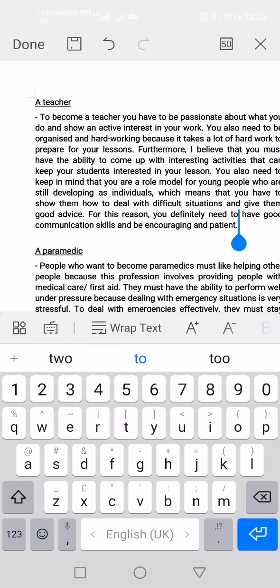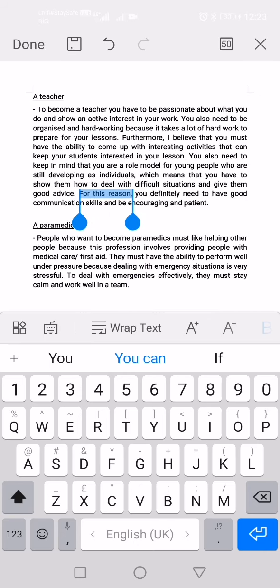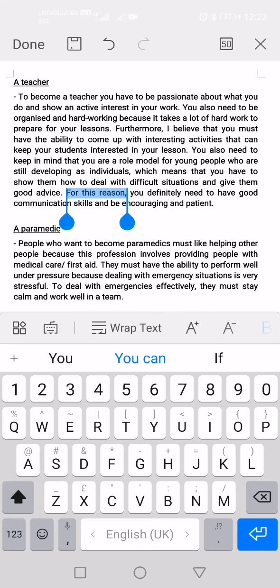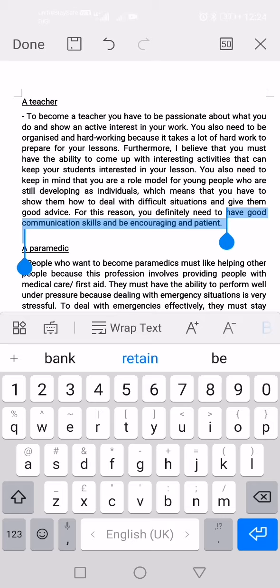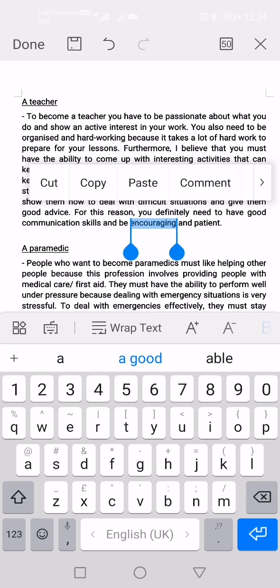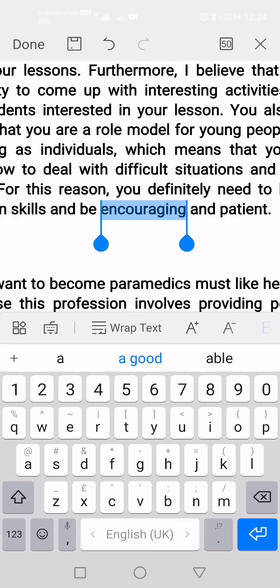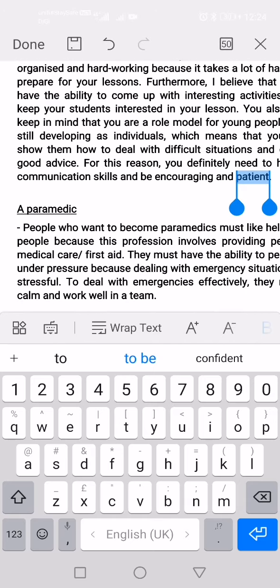For this reason, okay, or if you don't want to use because, you can use for this reason. The same meaning with because. You definitely need to be good. You need to have what? If you need to talk to your friend, you need to have what? To your students, you need to have good communication skills. What is the meaning of communication skills? Skill itu teknik komunikasi, 就是沟通方式 and must be encouraging. 什么叫 encouraging? 就是说很容易的让人家鼓励人 maksudnya menggalakkan orang and be very patient. Okay? That is the meaning of communication skills and encouraging and patience.